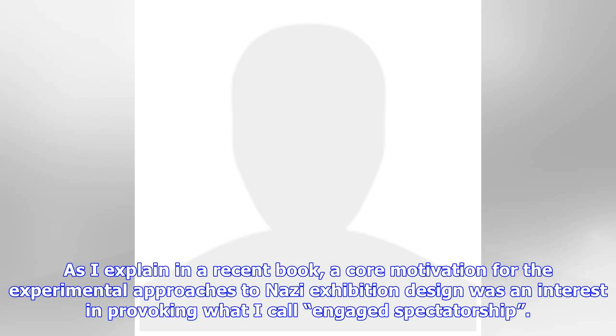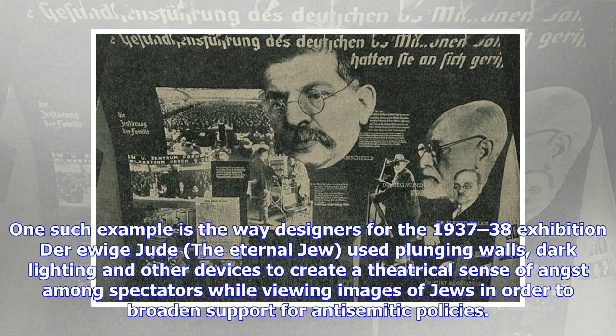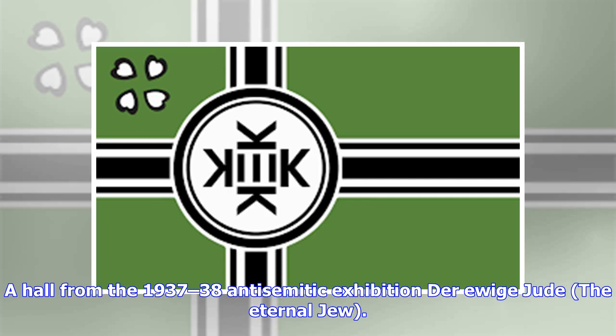As I explain in a recent book, a core motivation for the experimental approaches to Nazi exhibition design was an interest in provoking what I call engaged spectatorship. This term describes attempts to design exhibitions in ways that beckon visitors to become involved in wider processes of social and political change. One such example is the way designers for the 1937-38 exhibition, Der Ewige Jude, The Eternal Jew, used plunging walls, dark lighting and other devices to create a theatrical sense of angst among spectators while viewing images of Jews in order to broaden support for anti-Semitic policies. A hall from the 1937-38 anti-Semitic exhibition, Der Ewige Jude, The Eternal Jew.